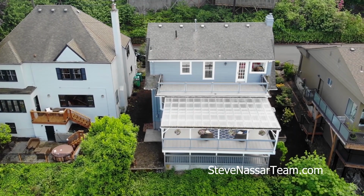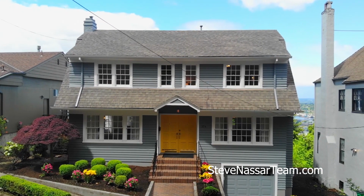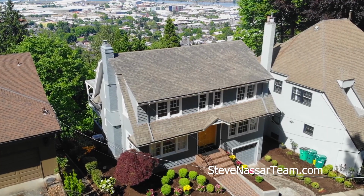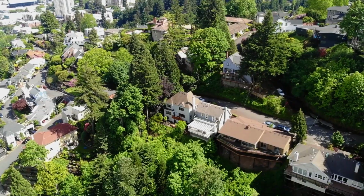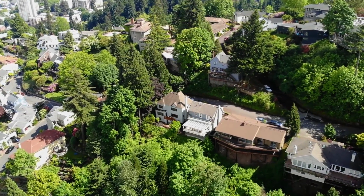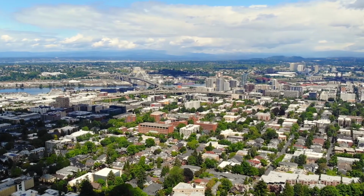Living here, you're less than a half-mile to Hillside Park and Community Center, and just minutes from shopping, restaurants, and highways. A captivating home in Northwest Portland's Kings Heights. It's ready for you here to call home.